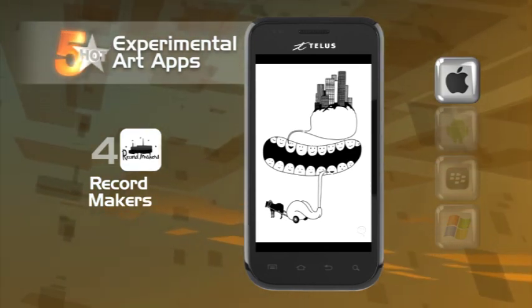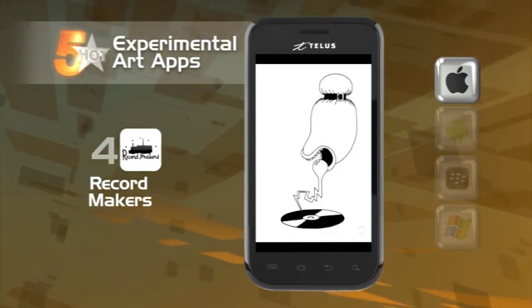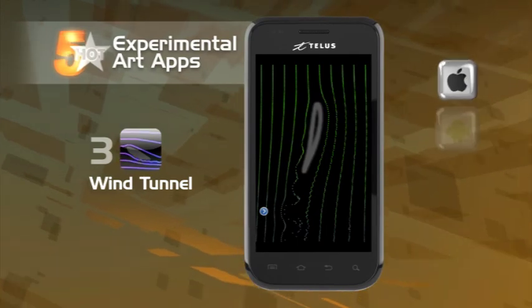With just a swipe of your finger, you can combine surreal images by mixing up the top, middle, and bottom sections of the screen. Mix and match to create strange and, dare I say, psychedelic images of all sorts, shapes, and sizes. Far out. Moving on, we have Wind Tunnel.